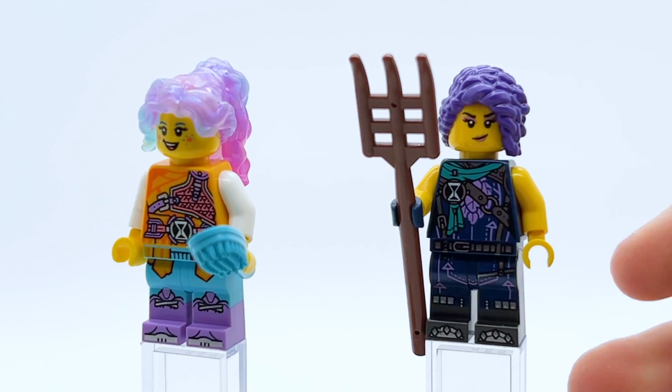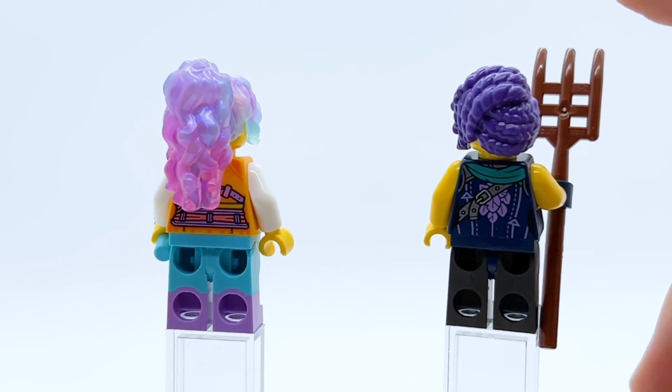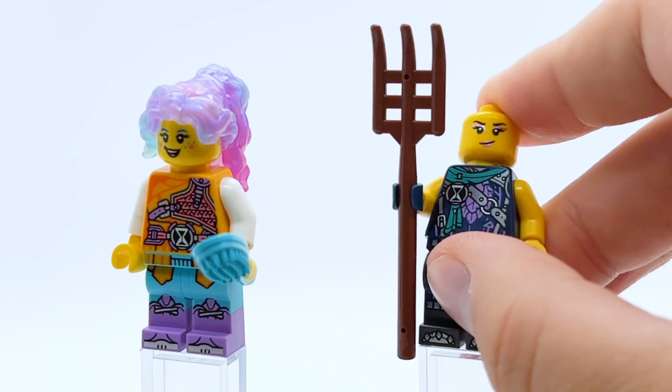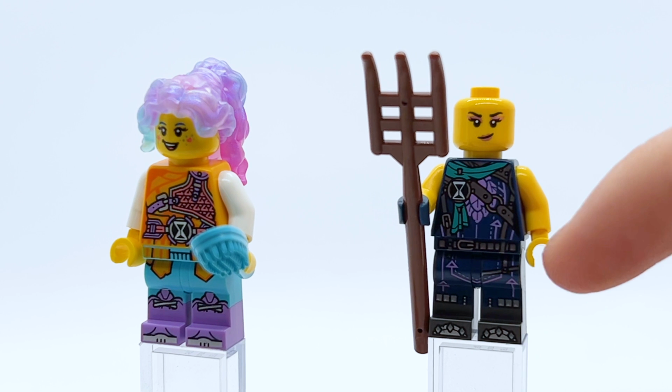And then Zoey, once again, incredible hairpiece. Not dual molded like Izzie's is, but I think that's fine. So much texture to it too. I love how it's parted to one side, and the purple is just such a fun color. One of my favorite parts about her is the face print though. She's got metallic pink for her lipstick and her eyeshadow. But then her torso and leg print are incredible.